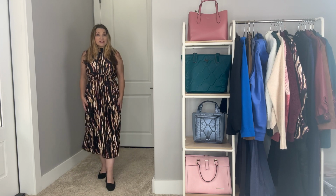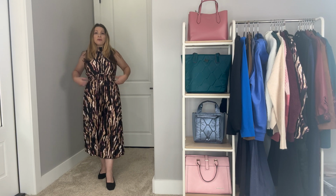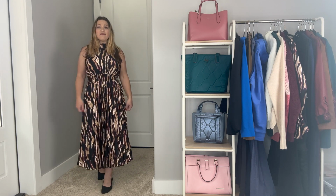It does run true to size. I did pick it up in a medium, so really nice how you have that extra room in the waist. It's a very, very pretty pattern.